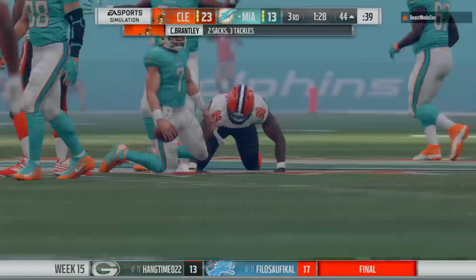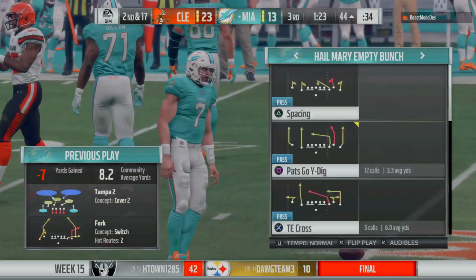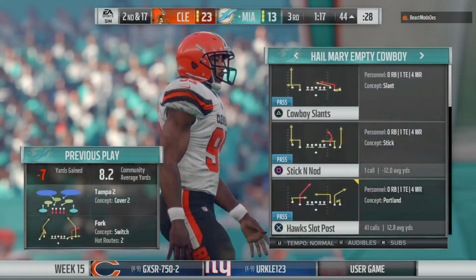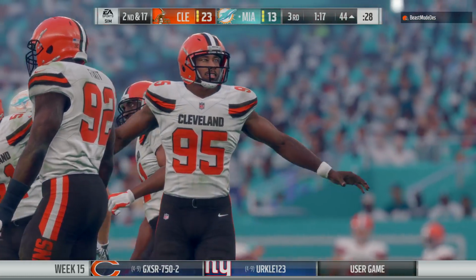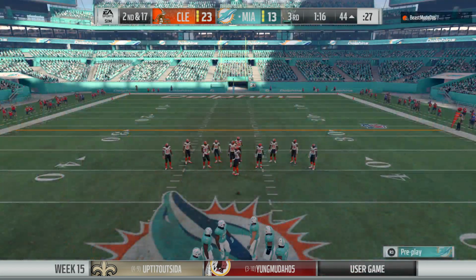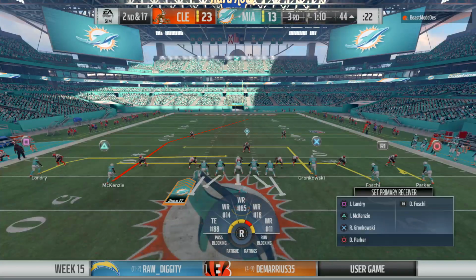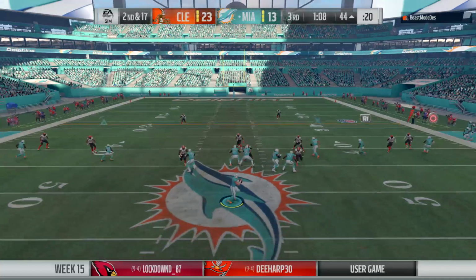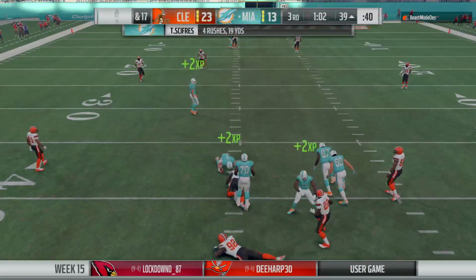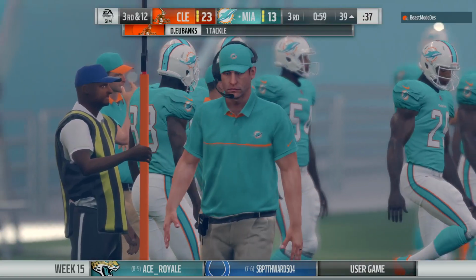And no escaping this time as he'll go down. They got him for a sack. Caleb Brantley in there to pick up his second sack now of the afternoon. Throw here out of the gun. And he'll get it inside the 40 to the 39. It's a gain of 5, and that's going to lead to a 3rd and 12.